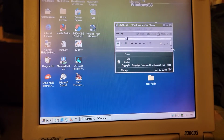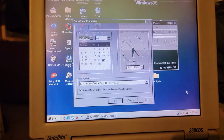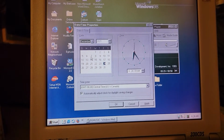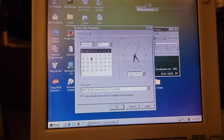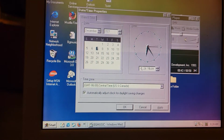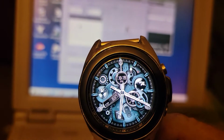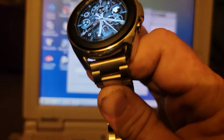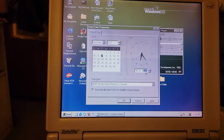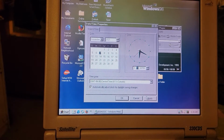And by the way, this is not correct. Yeah, it's not correct at all. It's actually December 7th. And the time is, got my watch here, it's like 6:19. Okay, now we're correct.